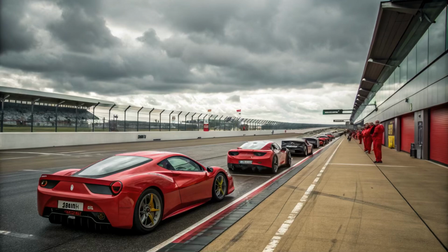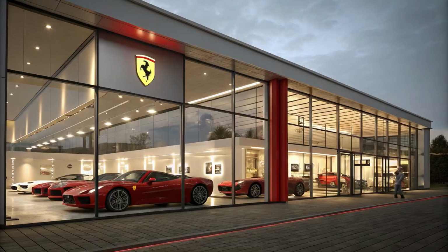But the point is, this is Ferrari saying to the UK and to the world that the future of performance is not about losing the emotion, it's about enhancing it with technology. And then you have the Ferrari Purosangue, Ferrari's first SUV, which is now available to UK buyers. Now this car caused a lot of discussion, because Ferrari and SUV don't naturally go together in most people's minds. But when you actually drive it, you understand what they've done.